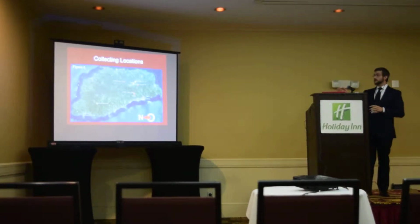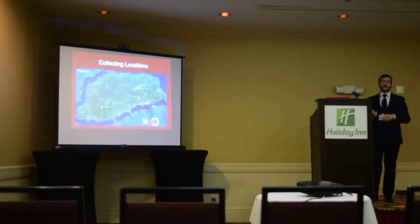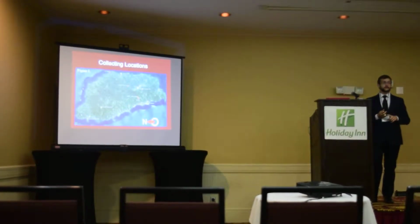Now, this map has been reoriented. Please note that north is actually to my right. This is making it a little bigger on the screen. Any location that has a red blip is where Odontomachus was found during collecting. Yellow indicates where they were not found. Total of 14 locations. 10 is where they were found. 4 is where they were not.